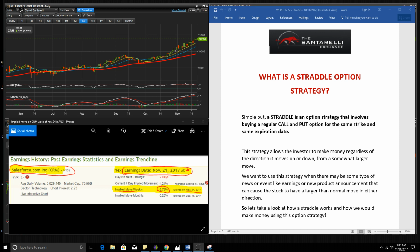So we want to use this strategy when there may be some type of news or event, like earnings or a new product announcement, or something that can cause the stock to have a larger than normal move in either direction. So let's take a look at how a straddle works and how we would make money using this strategy.